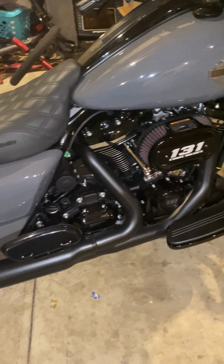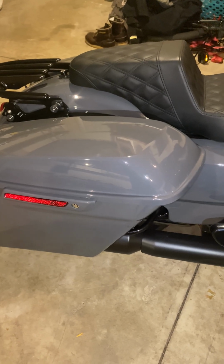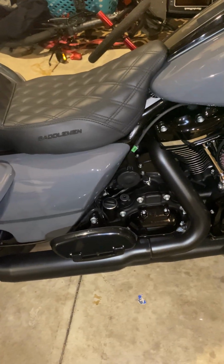So I do have the derby cover. I'll do a video on it real quick after this. I just got it from Harley I think this morning, but it's the Screaming Eagle derby cover to go over the one that's on this side, because it still says 114 down here.